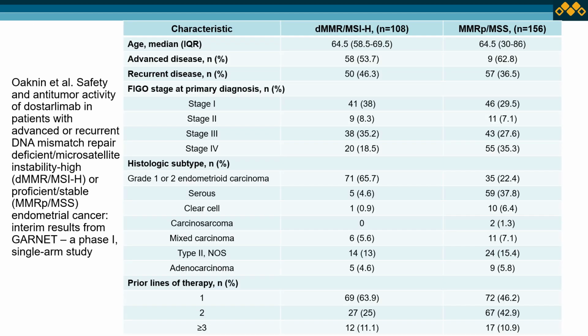For our baseline characteristics here, so some of the differences that I noted, generally patients fell into the stage 1 or stage 3 at diagnosis, similar to the GARNET trial. However, looking at histology, you can see there are some differences between groups. So in the mismatch repair deficient group, there is predominantly endometrioid carcinoma, 65.7%, but then in the mismatch repair proficient, only 22.4%, so a higher rate of non-endometrioid or type 2 histology in the mismatch repair proficient, with the serous being 37.8%. And then in terms of prior lines of therapy, there was a higher rate of prior lines of therapy in the mismatch repair proficient. You can see 2 prior lines of therapy, 25% versus 42.9%.